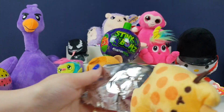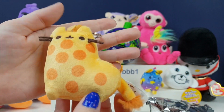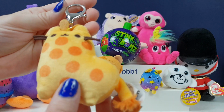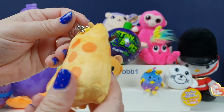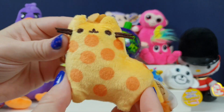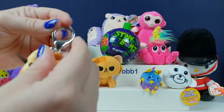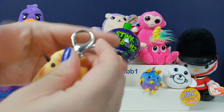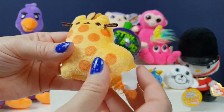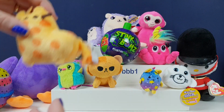Oh, who have we got? Oh, is that a giraffe? It's a giraffe. A giraffe is a cat. That is a very strange one, that. Yeah, it is. It's very soft, but it looks really, really weird. It is really soft. I do like the new thing now. It's a really good quality one, that. It's really heavy metal, really nice one. But that just looks really weird.